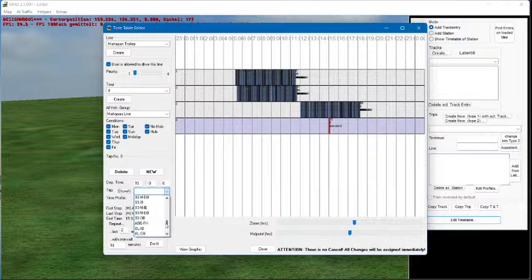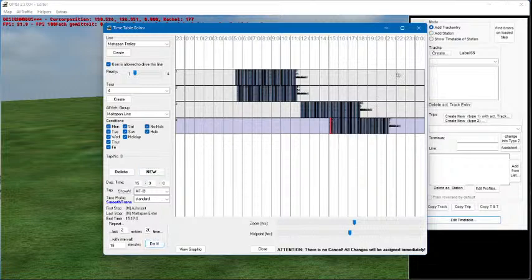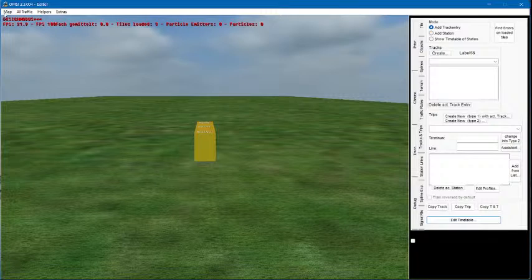I wish you could just type in, but OMSI is OMSI. Whatever. Okay, I'm gonna save this.